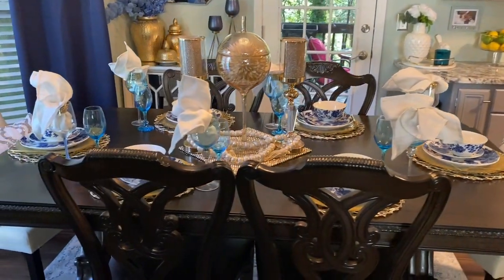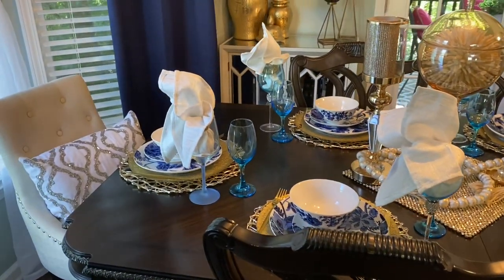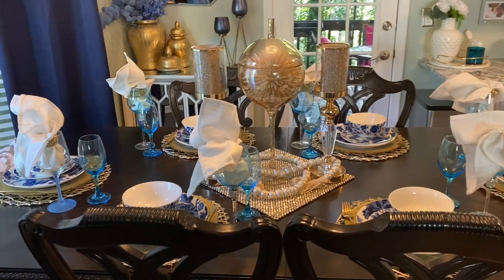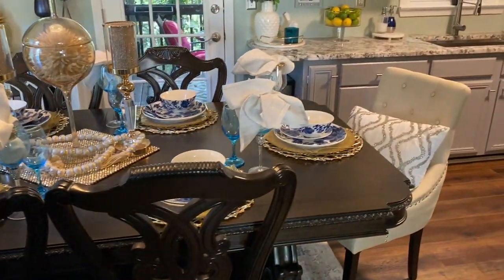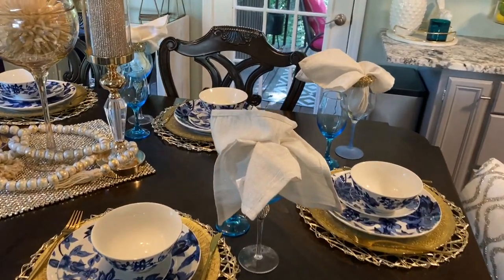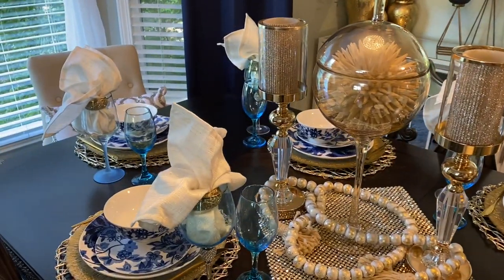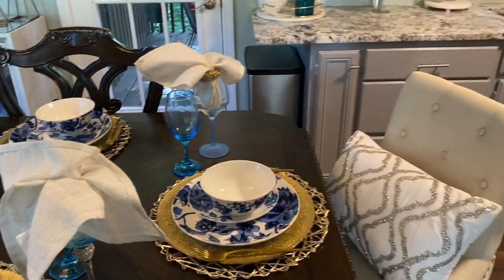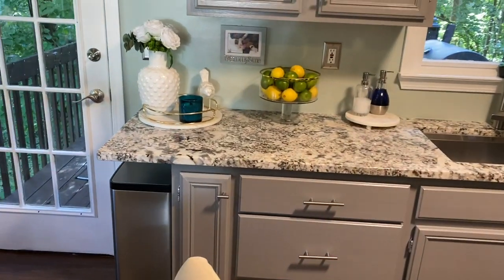Here it is, guys, the finished space, my finished dining room slash kitchen. Everything is done. I'm trying to get this video out because I have to incorporate this setting in my summer tour, so that I can start bringing in all the new colors that I want to put in the space. So here's the gorgeous tablescape, guys. This is so pretty. The only thing is that I'm not so feeling these chairs, but they will have to stay for now.